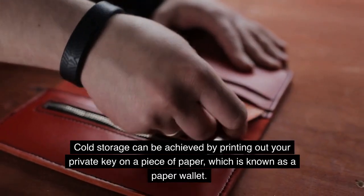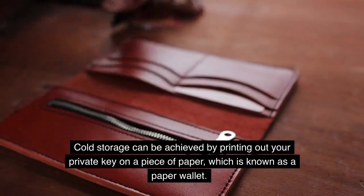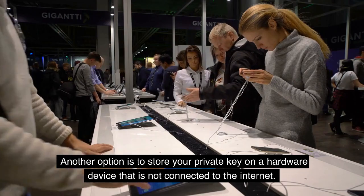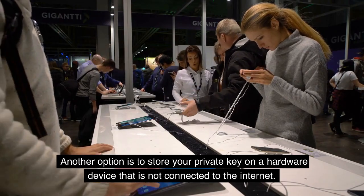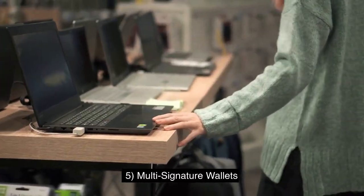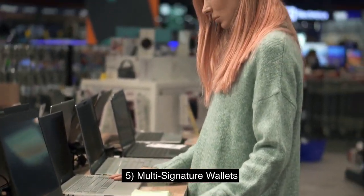Cold storage can be achieved by printing out your private key on a piece of paper, which is known as a paper wallet. Another option is to store your private key on a hardware device that is not connected to the internet.